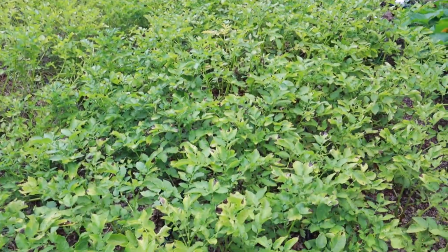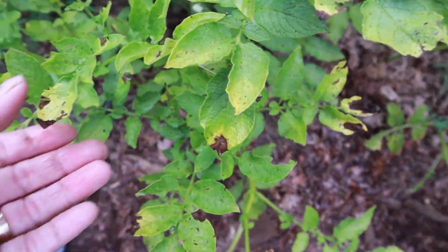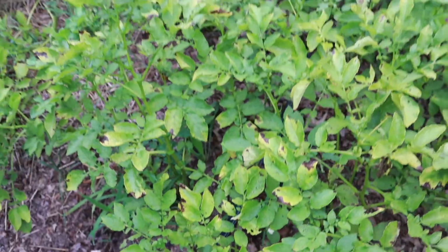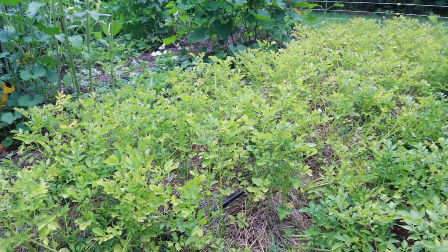I don't want to let it go much longer just because there's some disease setting in, and I don't want it to affect the potatoes, so I'm going to get them out of here.